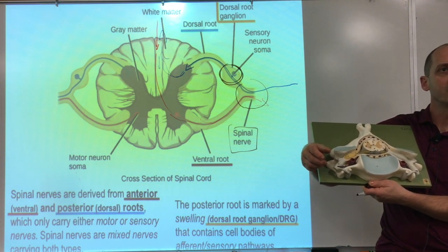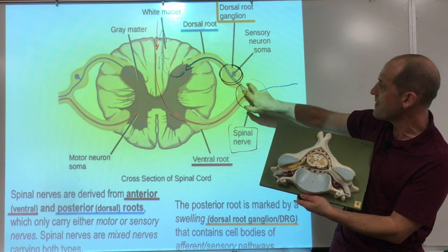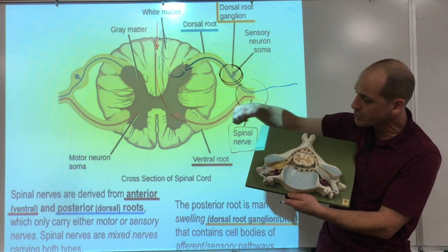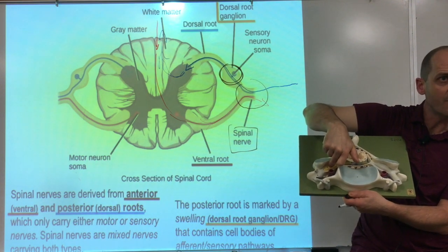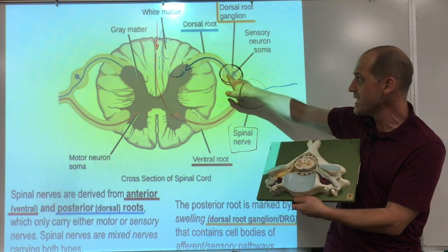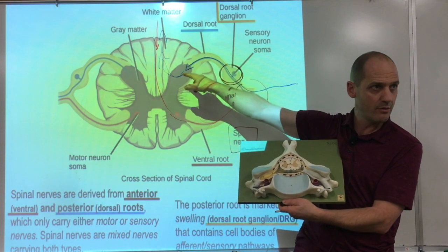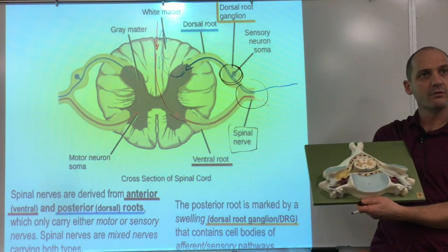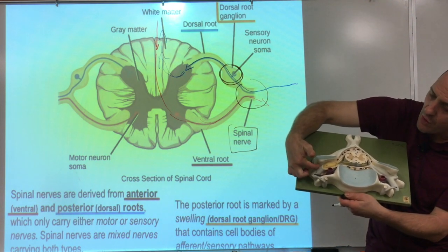This spinal nerve is right before that bulge? Yeah, so the spinal nerve is here, and then when it splits into the root, then you get the bulge. And that bulge is a sensory cell body, so therefore where the bulge is, you have sensory fibers going in. Okay, so on the model, the spinal nerve is where? The spinal nerve is here.